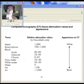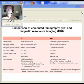This is just information about how things appear on various radiological entities like CT. Okay, and then this is a comparison.